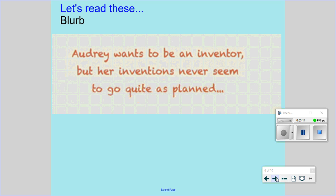So now you've made some predictions based on the front cover. We are now going to have a look at 2 more things to help us make some predictions. So we have here the blurb. Now the blurb is normally found at the back of a book, and the blurb is there to tell you a little bit about the story, to invite the reader in to read the rest of the book. So it needs to be quite catchy. It needs to make the person want to read the story. So here we have our blurb.